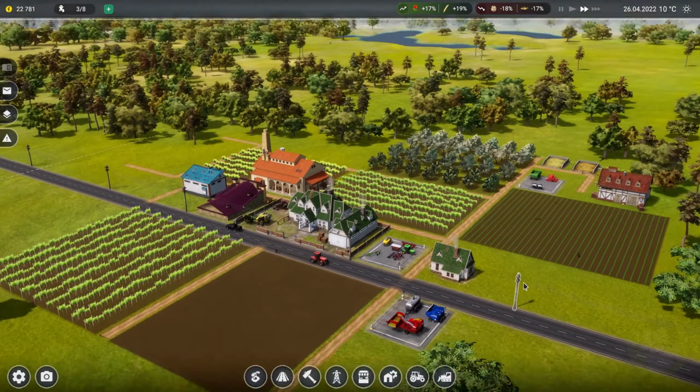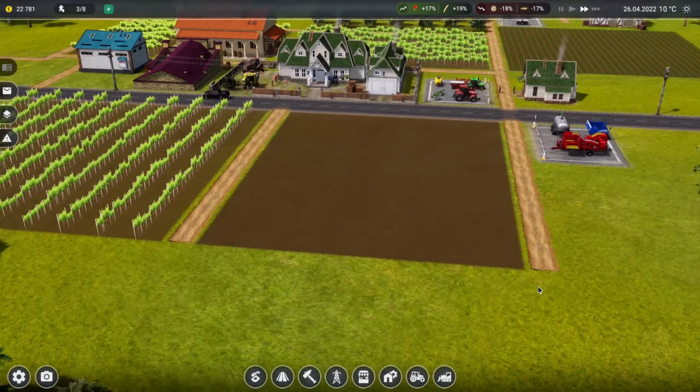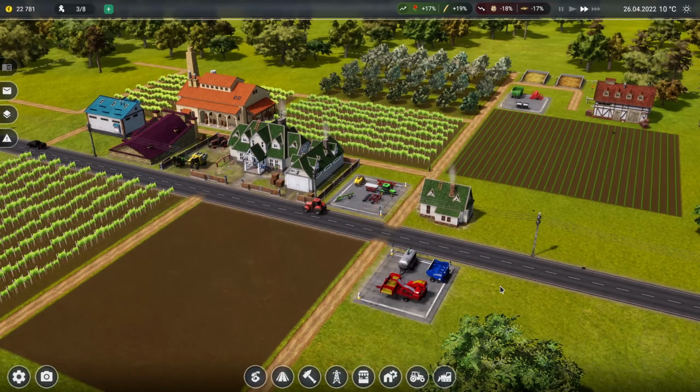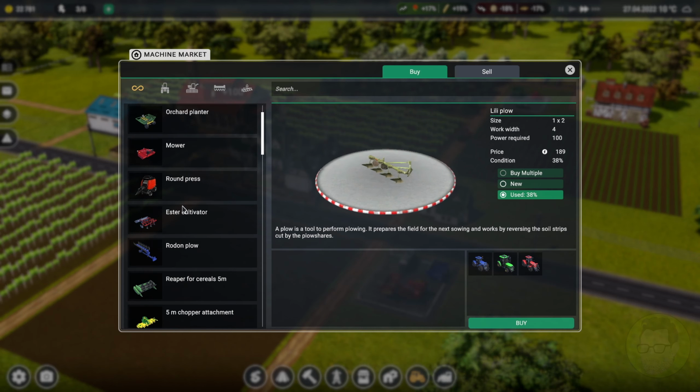And it apparently makes a huge difference, especially on your initial spending. And I wish that we had done that. So for example, if we go to the machinery shop, you can see here that there's a used one for 189. If you buy a new one, it costs you 500. A used one, 38%. And if we bought that and had a mechanic, he would fix that to 90% for free, and it would make a huge difference.